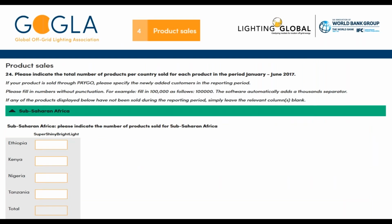Okay, so then we get to the real meat of the questionnaire, which is the product sales. The way this page looks depends on what you've answered before. So for example, this company only sold this one product, Super Shiny Bright Light, and then they identified which countries they've sold it in: Ethiopia, Kenya, Nigeria, and Tanzania. And then here you would enter the numbers of how many units you've sold of that product in those markets.